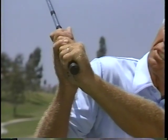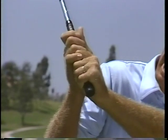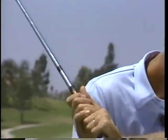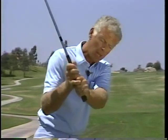In Fundamental 6, you will learn that the thumb and index finger of the right hand pull in and down from the top of the back turn, helping you get onto the power plane. It's very important to keep the thumb and index finger of the right hand very relaxed and supple on the club until you get in position for the thumb and index finger to pull down and in.